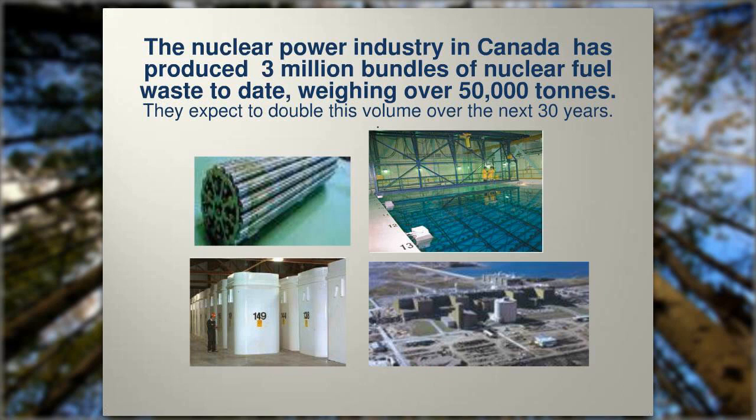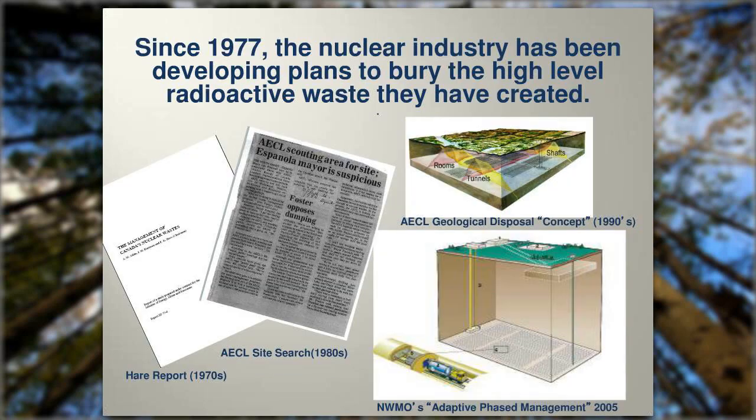The context for this webinar series is the Nuclear Waste Management Organization's proposal, Adaptive Phase Management, which has as its endpoint the intended deep burial of all of Canada's nuclear fuel waste in a community which they are now seeking to identify through a nine-step site selection process. To date, we have 50,000 tons, about 3 million bundles, of nuclear fuel waste generated by Ontario Power Generation, Hydro-Quebec, and New Brunswick Power in storage in various states at the reactor stations.